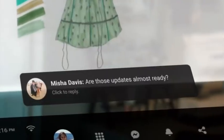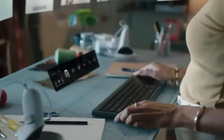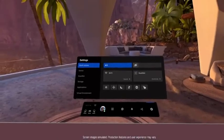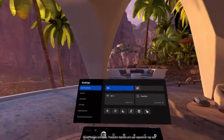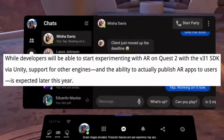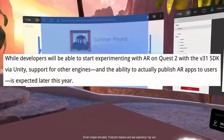And that's kind of crazy, because combining virtual reality with augmented reality would make the Quest 2 a mixed reality headset, which is just completely insane. But do keep in mind that this feature is still in experimenting phases. That means that it's only available for developers. And the ability to use it as a normal user and to actually get published AR apps is expected to be available later this year.